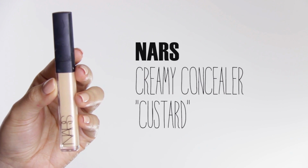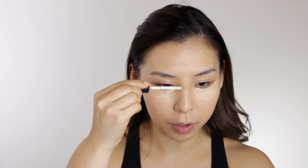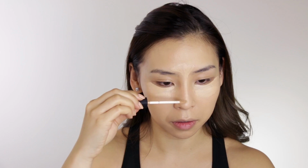Next, I'm going to go in with my NARS Creamy Concealer in Custard and just conceal under my eyes and also highlight my face. So I'm just going to apply it under my eyes, on the bridge of my nose, my forehead. Then I'm going to grab my beauty blender and blend it in.